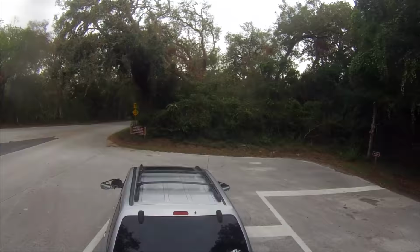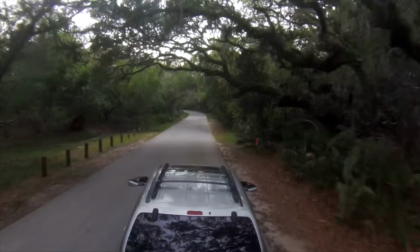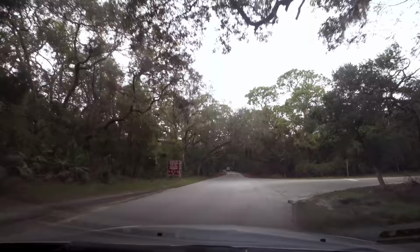There are two campgrounds here at the park, one by the ocean and one by Amelia River. I was able to book an 18-foot site on the river campground, and I am really 19 feet long, so we'll see how that works out. It was the only site available.